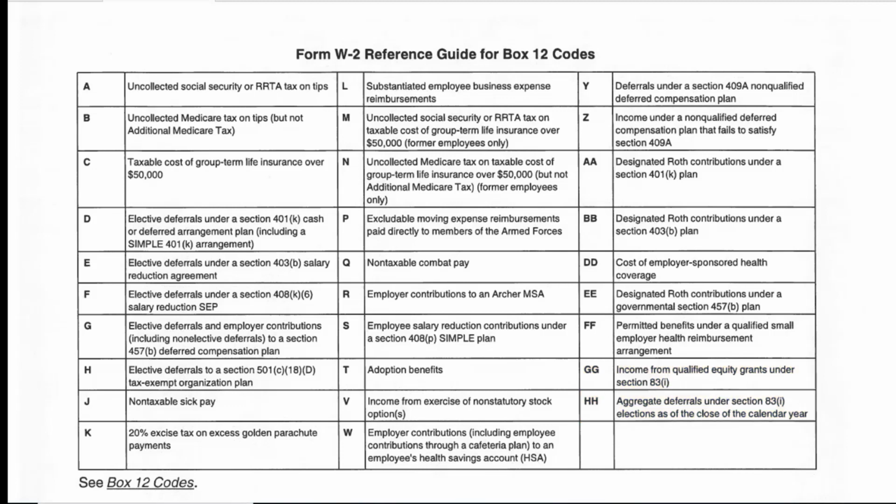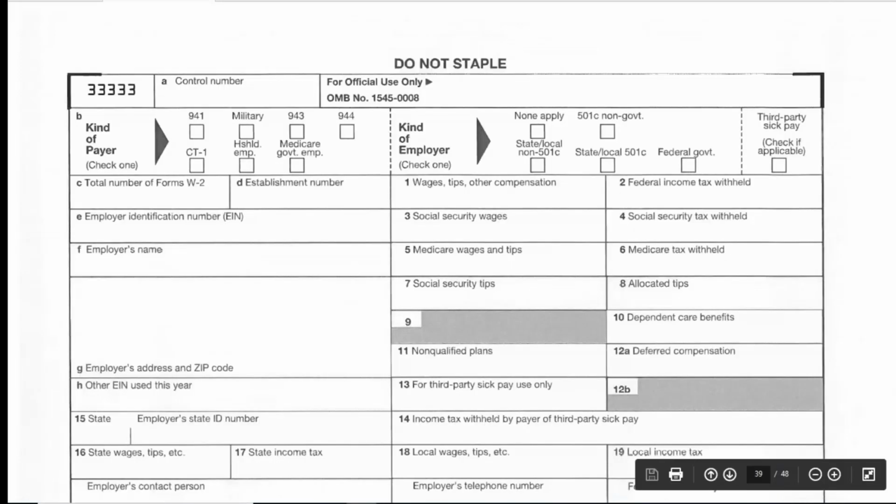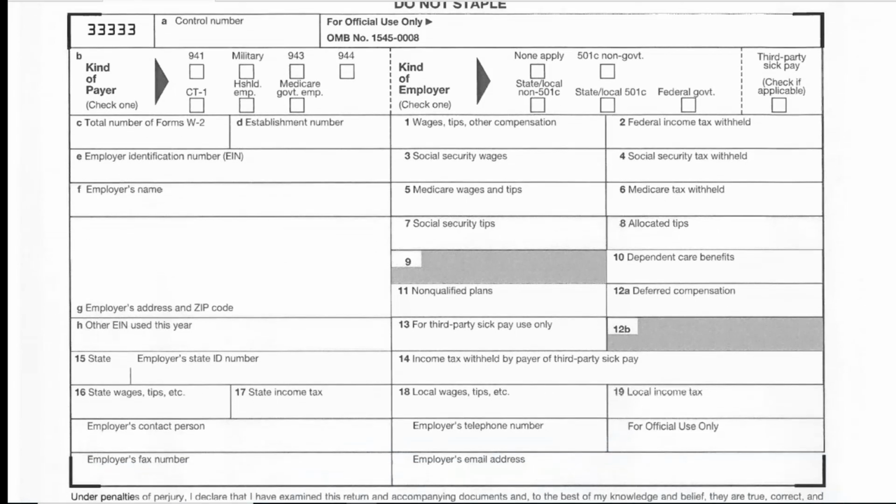Just a reminder to look in the W-2 instructions if you need more information regarding those box 12 codes and what needs to be reported. The next page, on page 39, is the W-3, which is a transmittal form for your W-2s. Again, just a reminder that the W-2s do need to be filed by January 31st, 2019. If you have more than 250 W-2s, those need to be filed electronically. If you have less than 250, you can file electronically as well, but you are required to file your W-2s electronically if you have over 250.